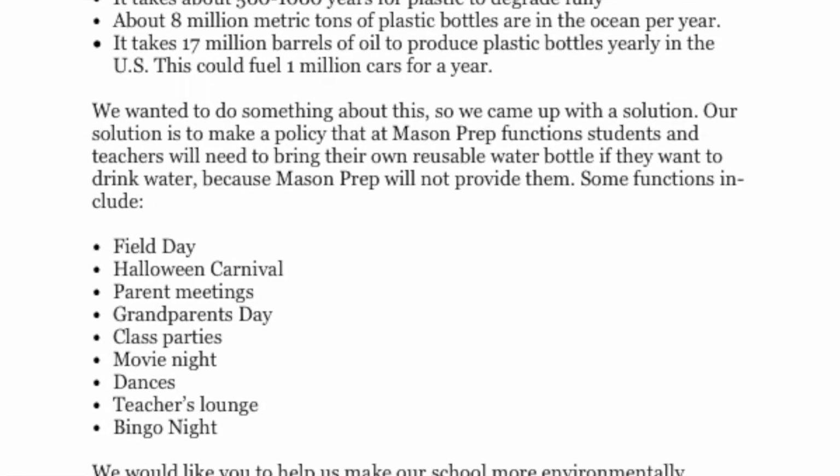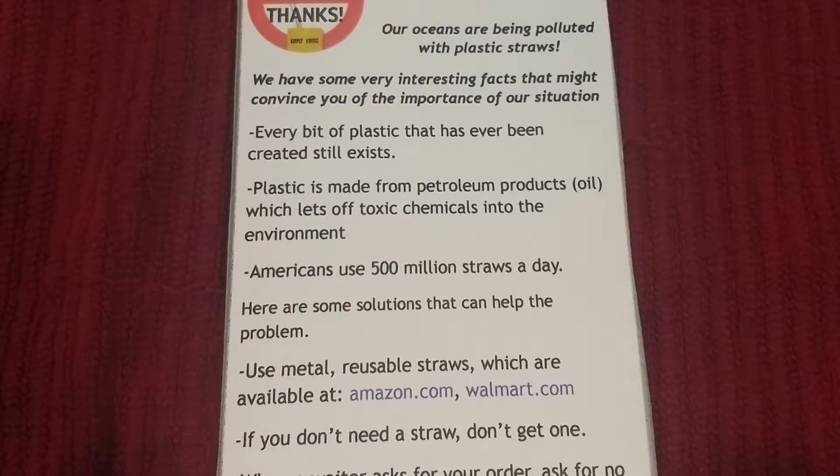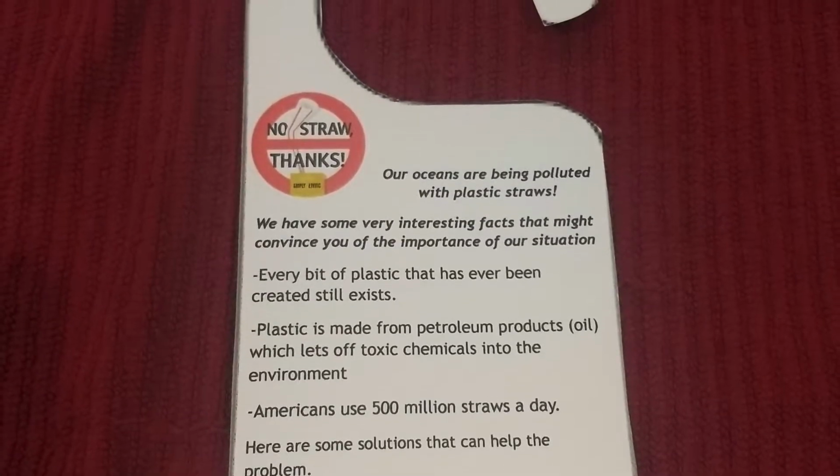For this service learning project, each student chose a type of plastic pollution to target for their project. Next, we proceeded to create our project, which could have ranged from door hangers to flyers. Then, we hung our door hangers, completed our trash pickup, or whatever each person chose.